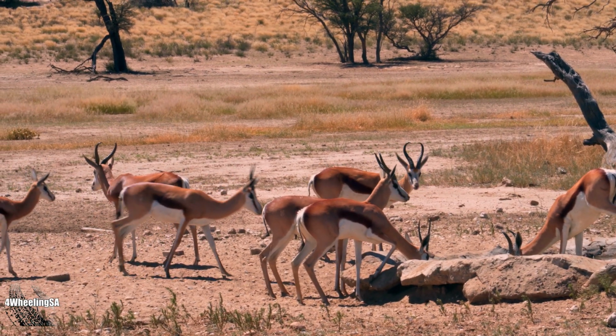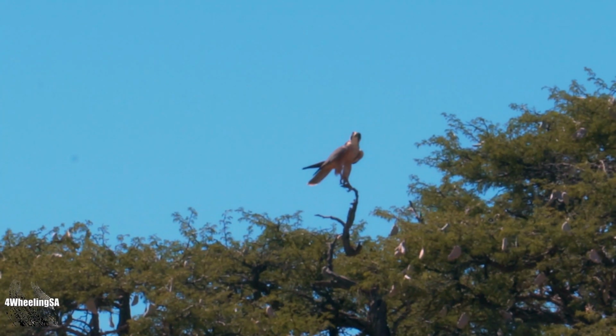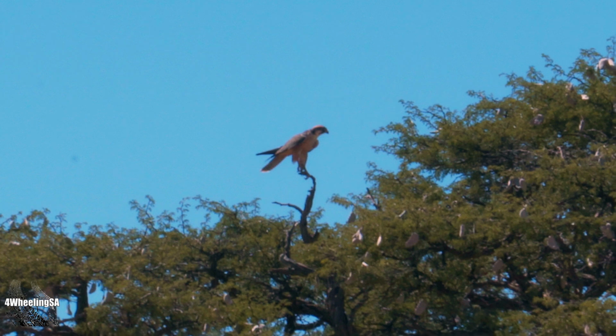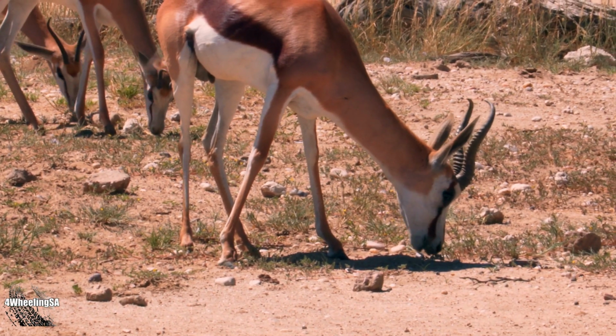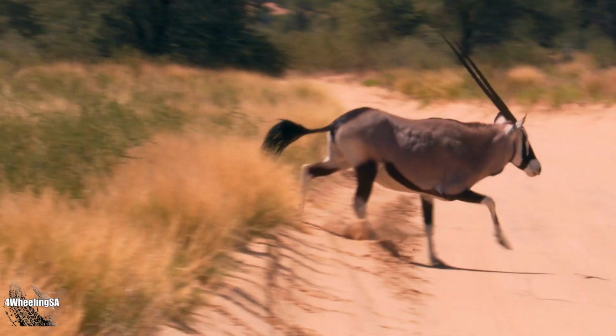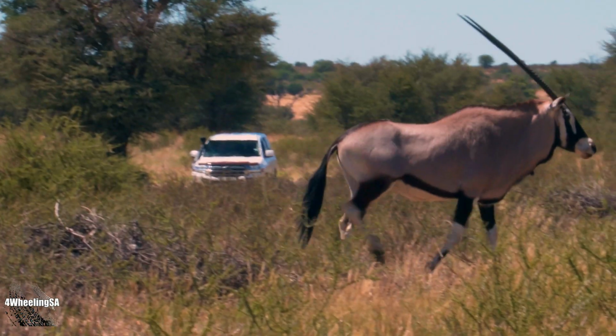Back at the Pollensa waterhole, a herd of springbok has joined the jackal, with a falcon watching them. In the city we call it zebra crossings, but here we should maybe call it gemsboks crossings.